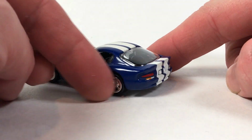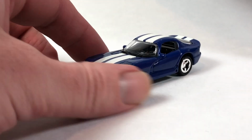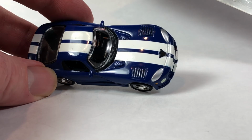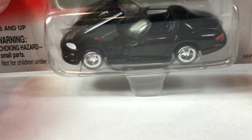Pretty decent little model. The thing I think that turns off a lot of premium diecast collectors for some reason from Johnny Lightnings is that they're not really scale correct to 1/64 scale. I don't have much of a problem with that. They do enough unique stuff that I think it's still a very, very fun brand to collect. I've got a lot of Johnny Lightning in my collection.